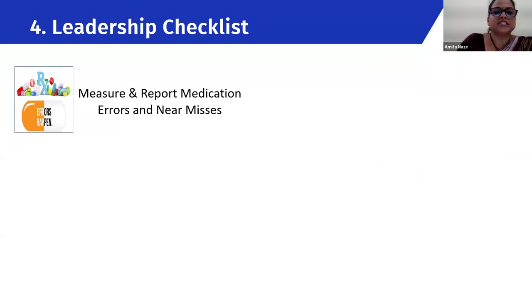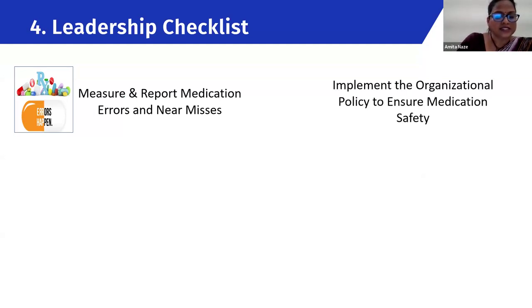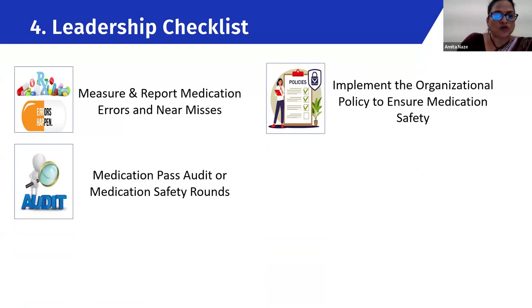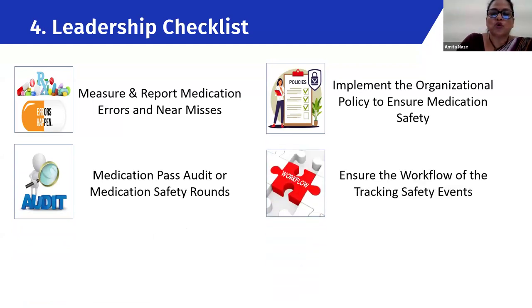So next is the leadership checklist. First is to measure and report medication errors and near misses, by practicing a safe culture in the institution. Second is implementing the organization policy to ensure medication safety. Third is the medication pass audit or medication safety rounds. Fourth is ensuring the workflow of tracking safety events, like the narcotic policy, open vial policy, antibiotic stewardship policy, etc.